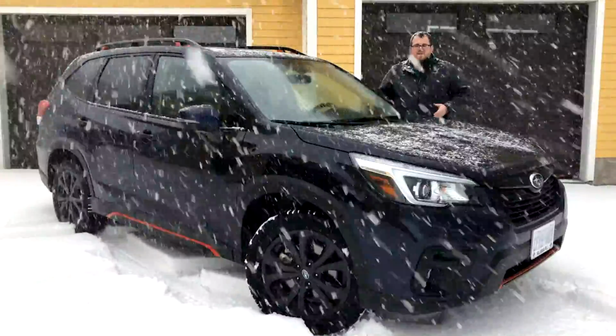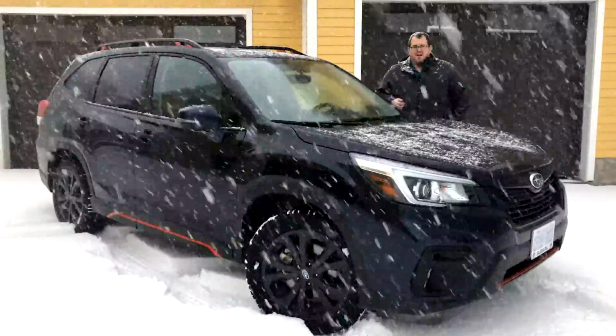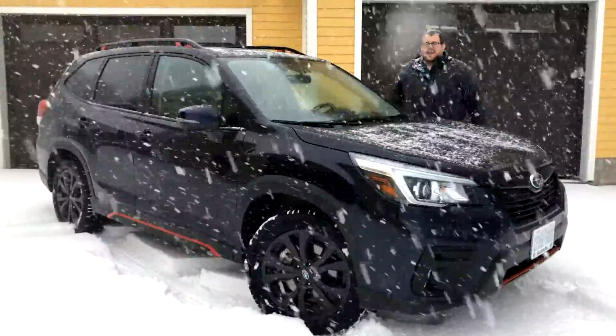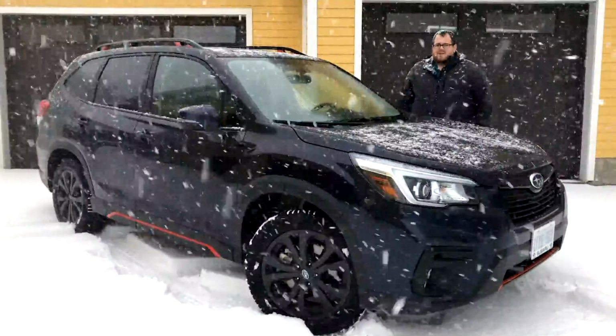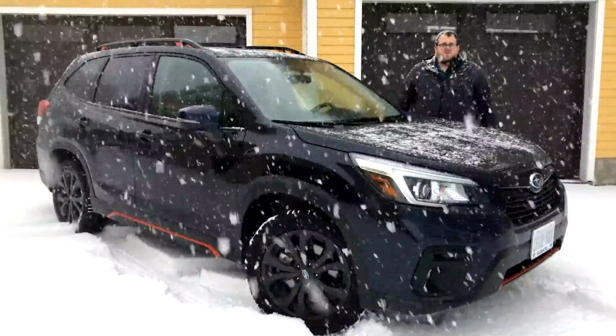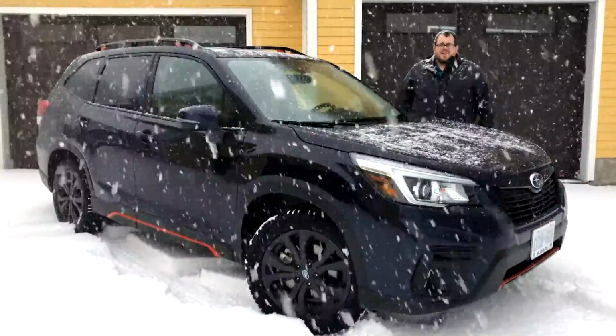It drives, feels, and handles a lot more like a car than any of the other crossovers we've done so far this year. It has a 182 horsepower, 176 pound-foot of torque, 2.5 liter dual overhead cam, horizontally opposed 4-cylinder engine. And it's also got a CVT.